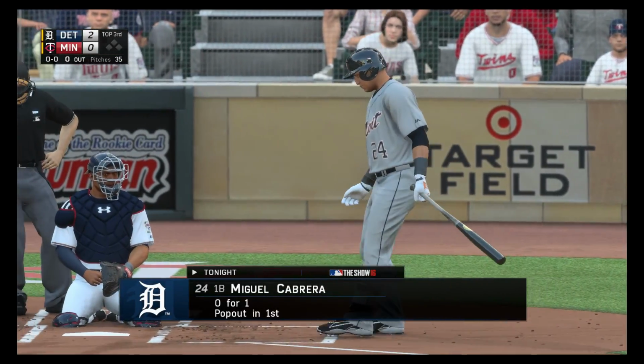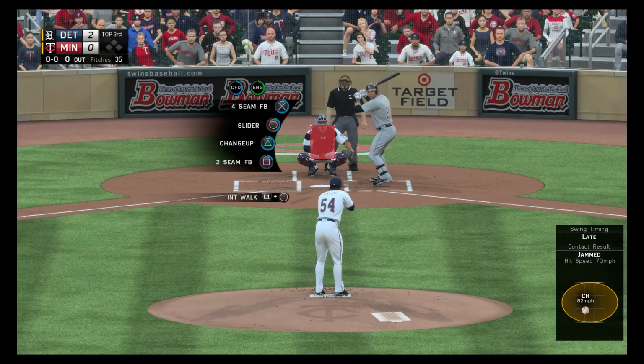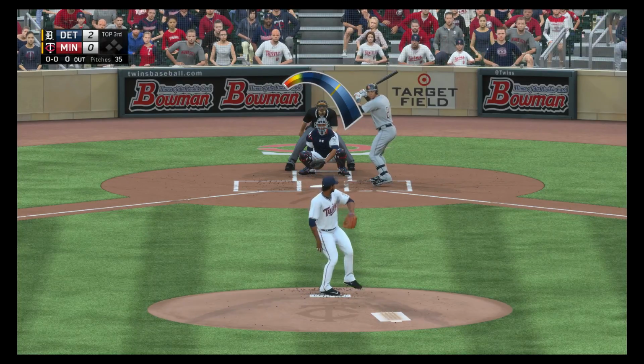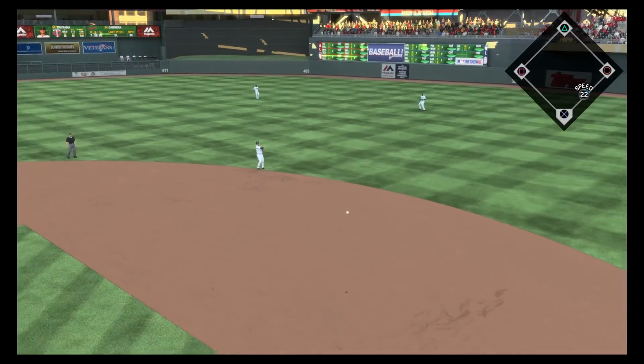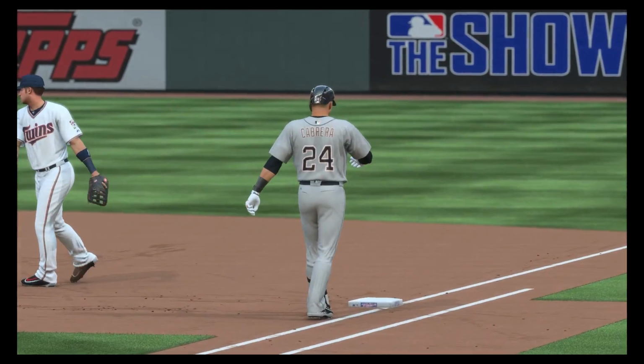Miguel Cabrera will stand in here, the reigning batting champion in the American League. Miguel Cabrera. Santana's ready. Here's the delivery. Hit out towards second. There is Dozier. Throw to first in time, and the leadoff man is gone to start the third.